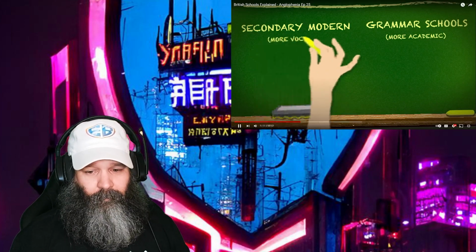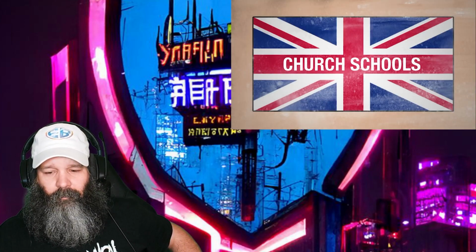Secondary modern's more vocational. Church schools. There's no separation of church and state in the UK, so many schools, both state and public, are church schools. Oddly, this doesn't translate into later church attendance, which is much lower in the UK than in the US. Sort of like how most people don't use algebra after the age of 18, I guess.